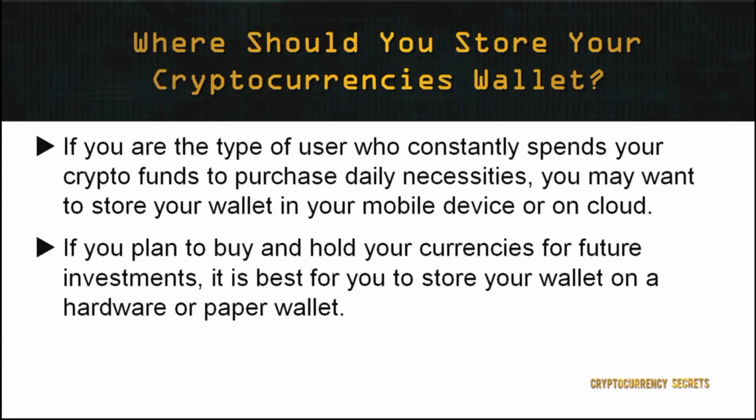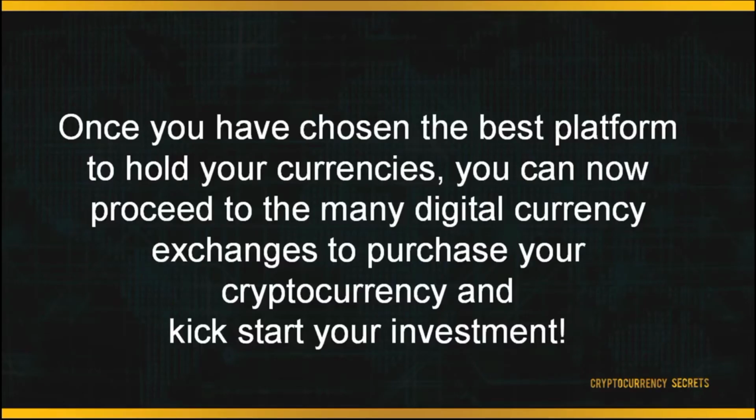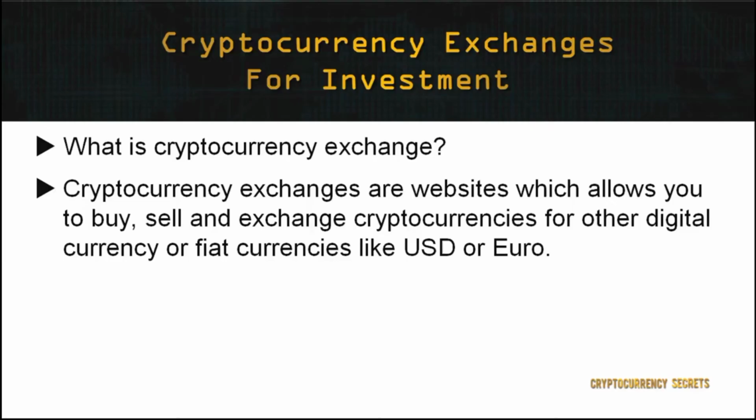necessities, you may want to store your wallet in your mobile device or on the cloud. However, if you plan to buy and hold your currencies for future investments, it's best for you to store your wallet on a hardware or paper wallet. Once you have chosen the best platform to hold your currencies, you can now proceed to the many digital currency exchanges to purchase your cryptocurrency and kickstart your investment.